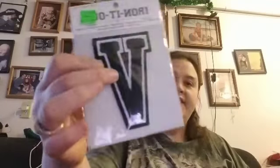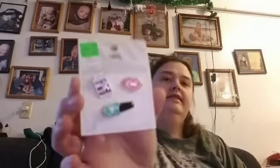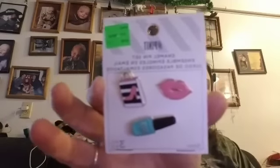Another iron-on patch, V, which is kind of neat. More letters. More letters. I mean, letters. Letter. Oh, that was no letter. That's a symbol. Letters. Another. Oops. See, I'm dropping stuff again. Another thing with a U. Sorry. I'm gonna get this. Oh, that's cute. Enamel pin set. That is so adorable.